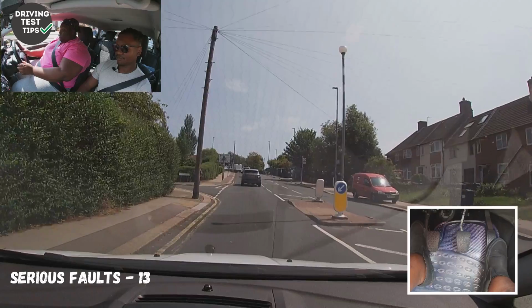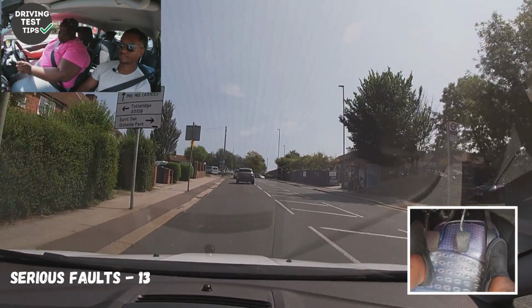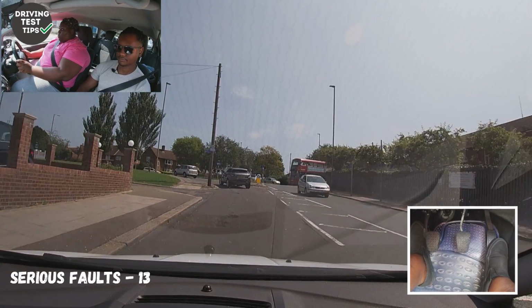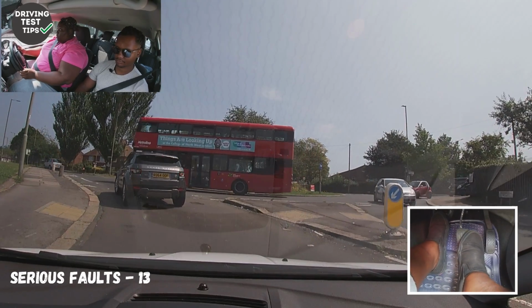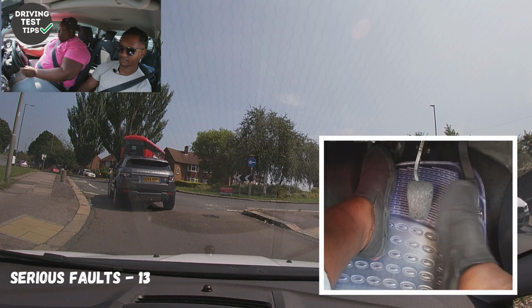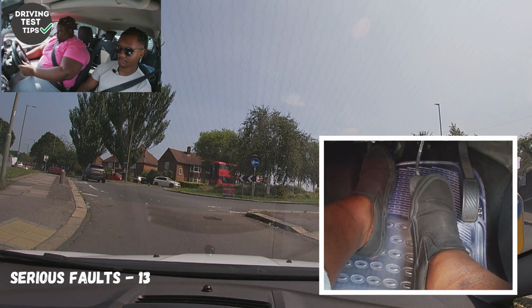At the next roundabout, turn right. Third exit please. So here we're turning right, third exit. She should have put on a signal by now, but she hasn't. Quite hilly here as well. So just highlighted there, she's left the clutch way too high.